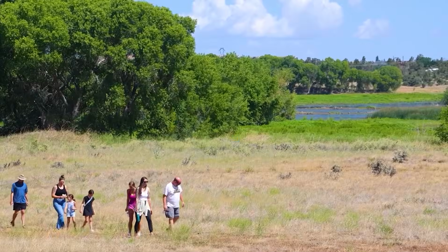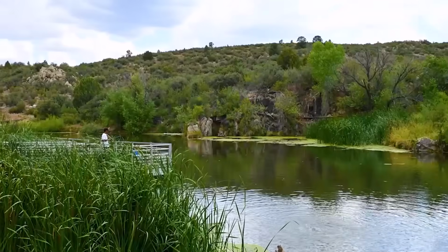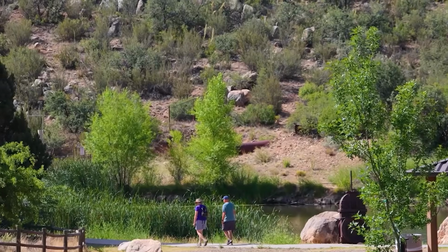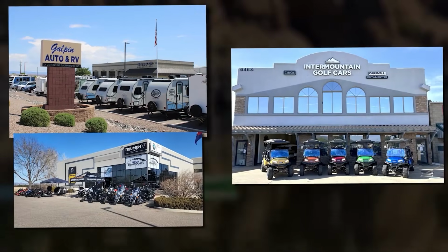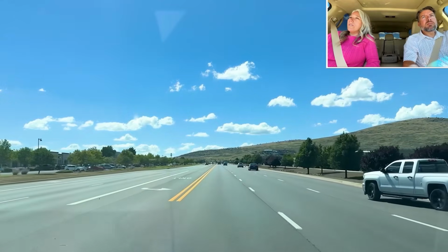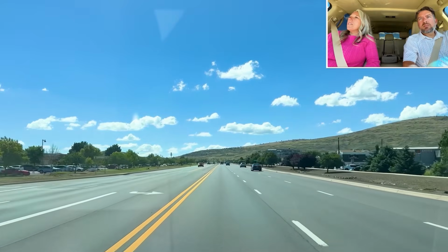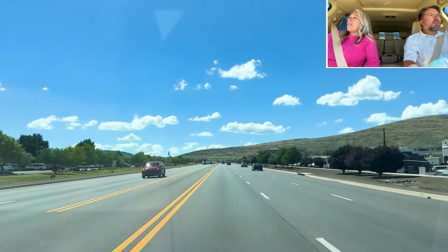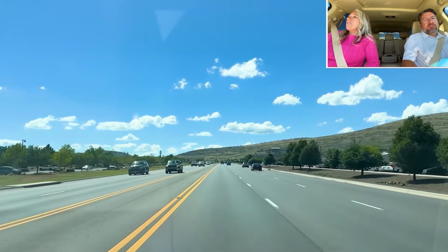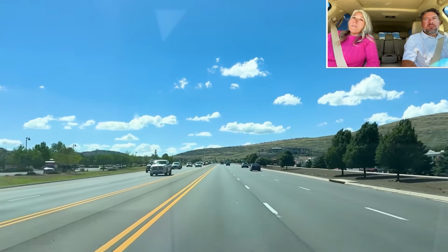Something about Prescott Valley and Prescott as a whole, actually, it's kind of an outdoor recreation mecca, and it's a good jumping off spot. So you'll probably see some of the RV dealerships. There's golf cart dealerships, and then there are also side-by-side and motorcycle dealerships off to our right. And so it's kind of a common thing in our area, right, to have those toys and those outdoor recreation things. So this is where you would go if you were shopping for one of those.